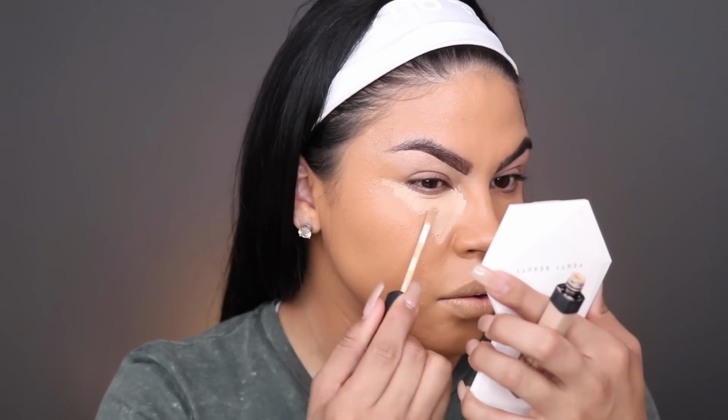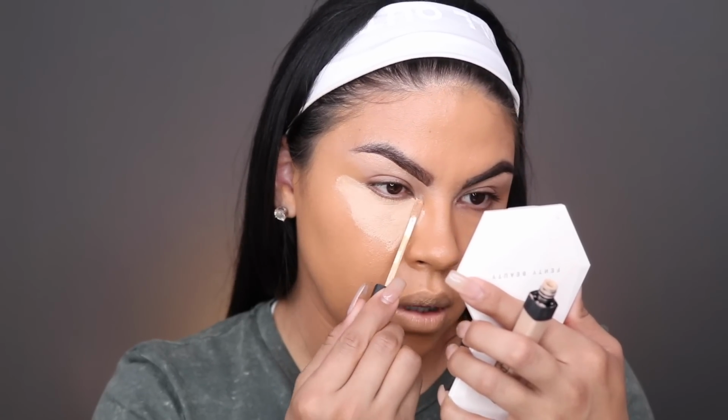Okay, so for concealer, I'm going to use my creamy concealer by Nars, and I'm going to be using the shade Medium 1 Custard. We're just going to apply that right underneath. I know it looks a lot lighter, but don't be alarmed. Once you set the concealer, it definitely tones down like 2 shades.